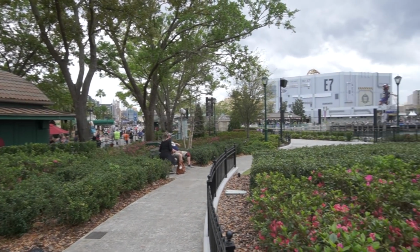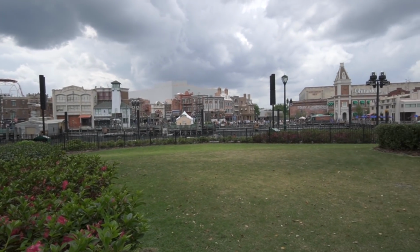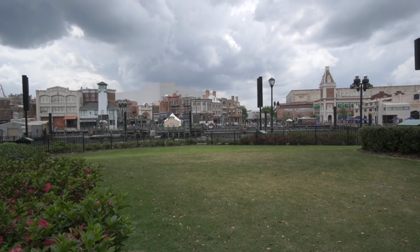Now I know what some of you are thinking. Why is the Central Park area on the complete opposite end of the New York section of the park? Shouldn't it be right next to it or connected to it? The reason it's like that is because it is meant to resemble Central Park in New York City. So when you are in Central Park in New York City and you're looking out at the lagoon, you can see the city all around you. Pretty smart design. It's something that I didn't really think about until it was explained to me.